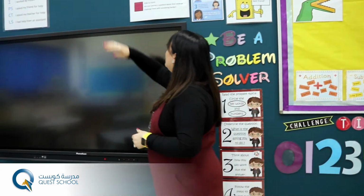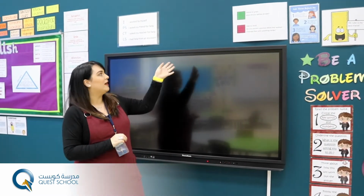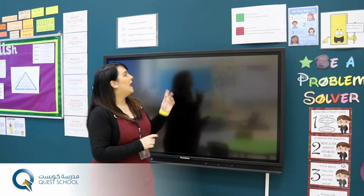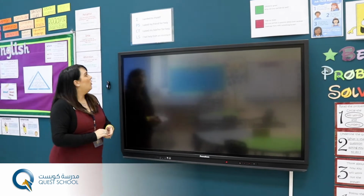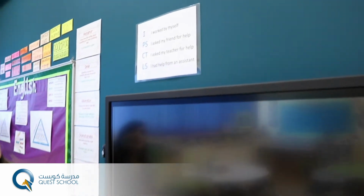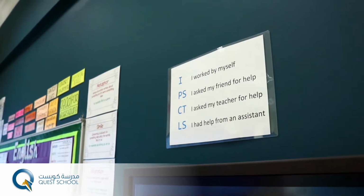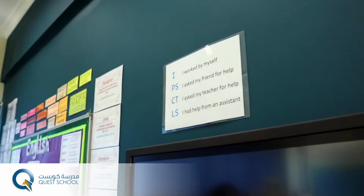And over here is something that I use when I'm marking their books. So if they see a green mark in their book, it means it's great, and pink is something that I want them to think about. Also on that, we've got some codes here where the children write on their work if they worked independently, if they asked their friend for help, or me for help, or if another person helped them.